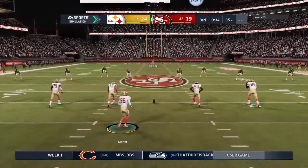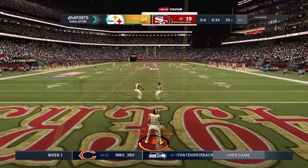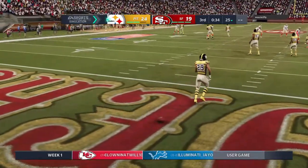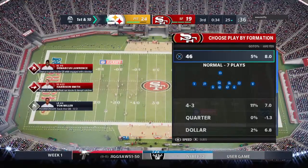Following the touchdown, here's Marr to kick it away. Taken in the end zone. And he'll just take a seat, and the drive will begin at the 25-yard line. Their own 25-yard line.